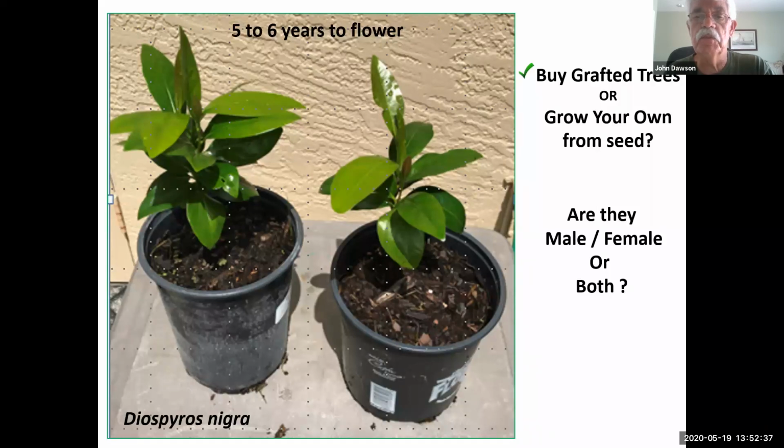Now, knowing the black sapote, you would have to know that those seeds are only viable for about a week, no more. I planted 6 seeds. 3 plants actually came up. 1 quickly died. These 2 are left.